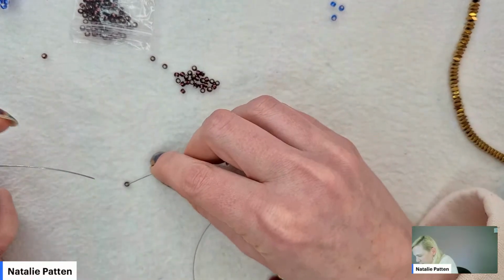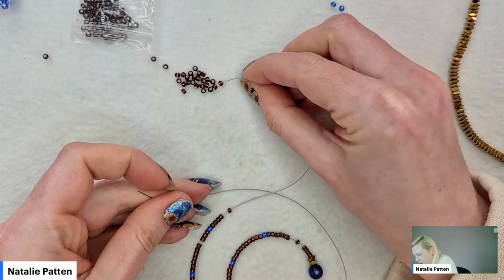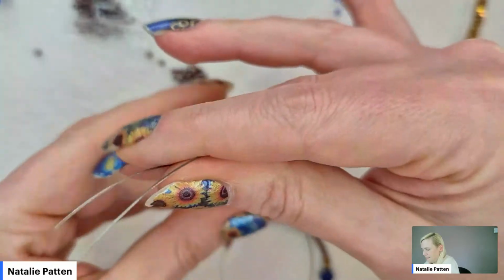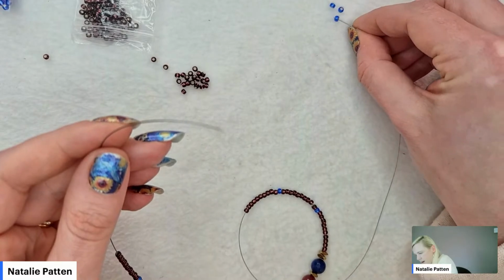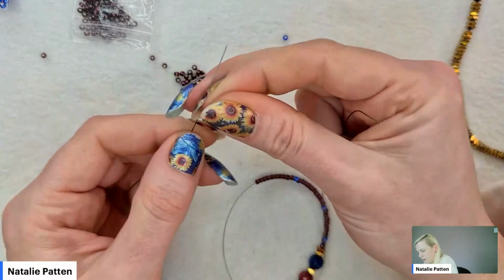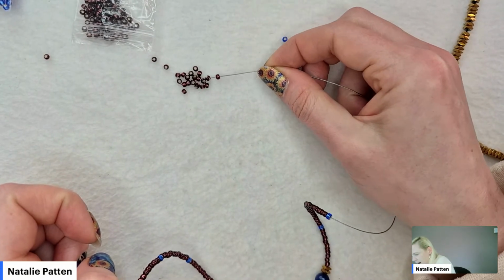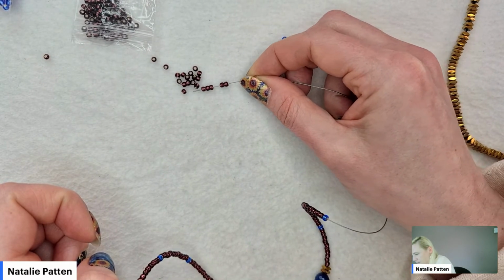So you can get a bead spinner as well if you wanted to use it that way, but it doesn't take all that long just to pick them up as I'm doing here. And I'm going to go for another blue. And when you're playing about with seed beads in this way and just using them to directly string, then you can play around with your patterns and your colours quite easily.